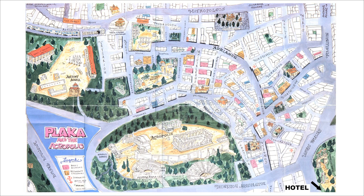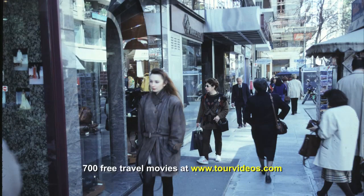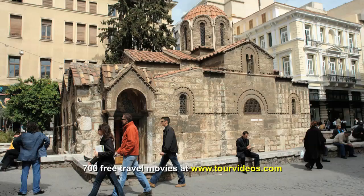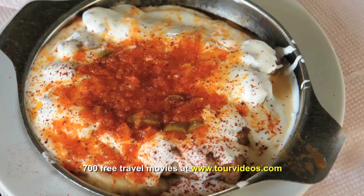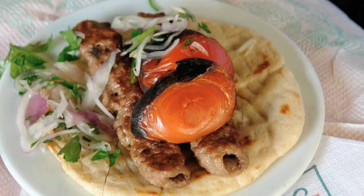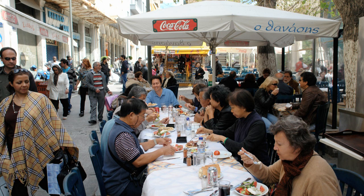There's a map of Plaka showing the layout. It's a small section of town, the old historic area. Staying at a hotel nearby, the Royal Olympic is a great spot to stay. You'll love the shops. You'll love the downtown of Athens as well. The city has really blossomed in recent years. The restaurants are wonderful. The outdoor ambiance is very friendly.